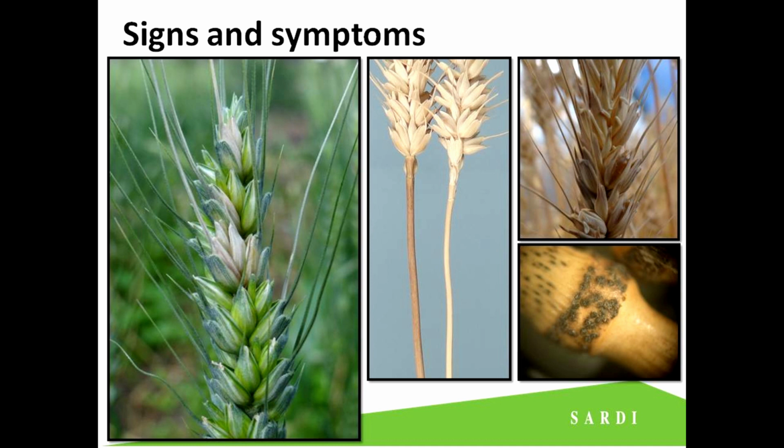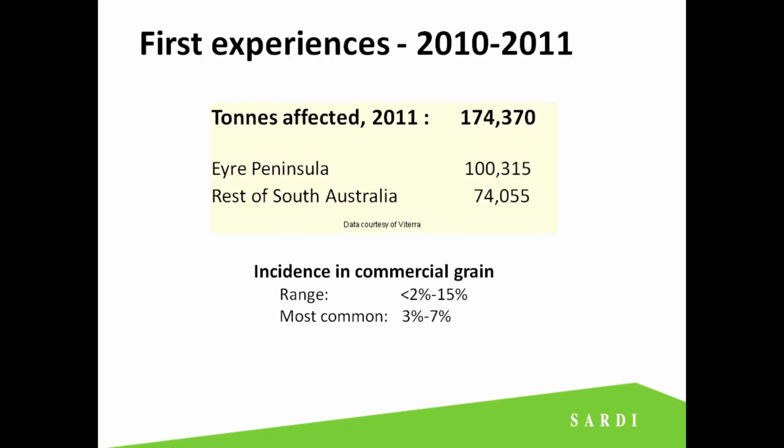And in all those years, the grain that was worst affected was harvested last. There was no opportunity to shandy because all the good stuff had already gone into the silo. A lot of the grain that was affected came from Eyre Peninsula. Very low levels of infection, comparatively speaking.